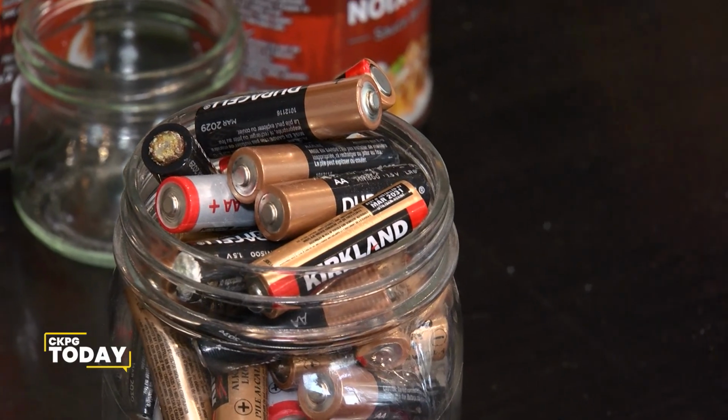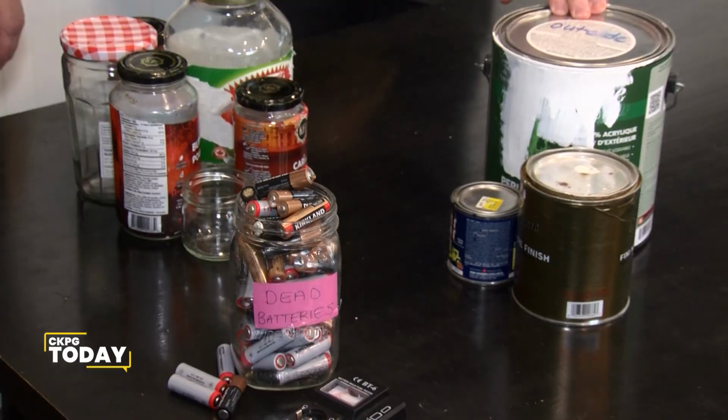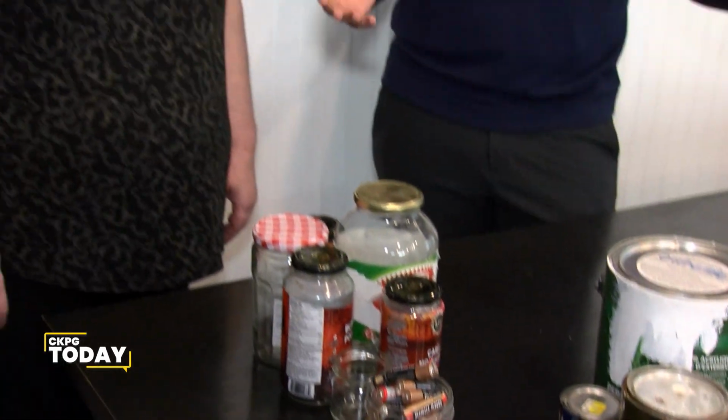Whether it's batteries, plastic jars, glass jars, or even cans of paint, you've probably been collecting some of this stuff or all of it in your winter nest. And today, well, it's a good reminder to probably address some of your clutter with the one, the only Marilyn. Again, thanks for making the time. It's good to have you here.